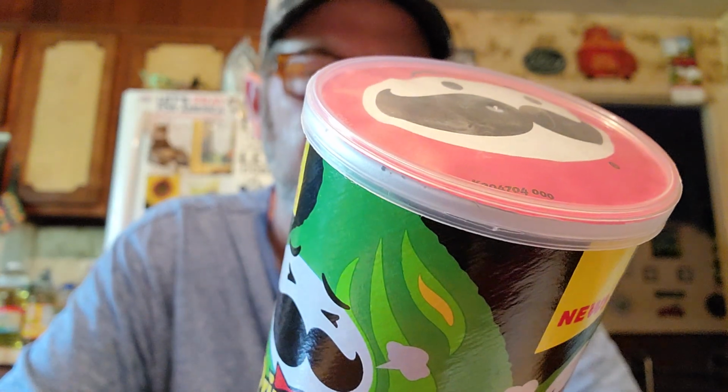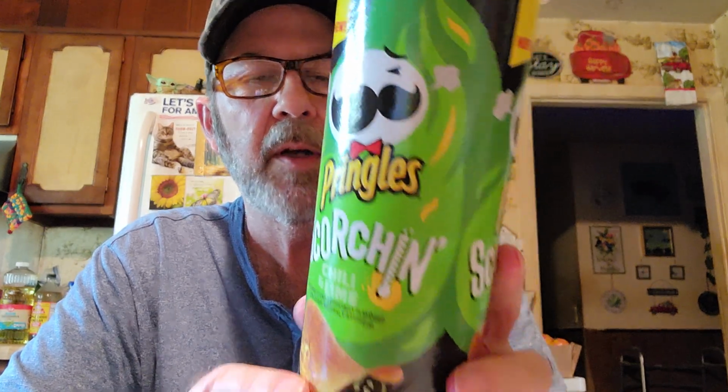And then, of course, Pringles are baked. They're made out of dried potatoes as a first ingredient. So they would have to bake them. I don't see how they could fry them. This one is the scorching chili and lime flavor.